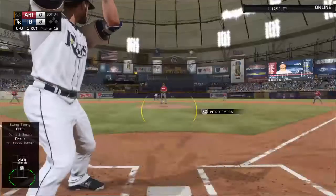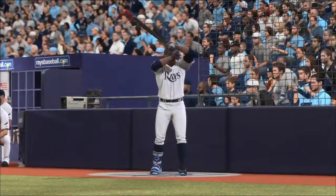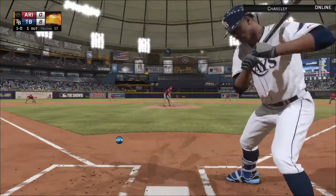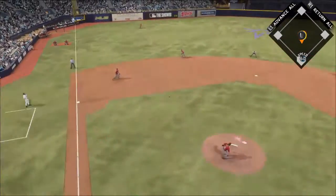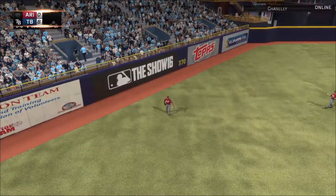Steven Souza steps in and perhaps looking to drive another one out of the park just like he did in the second. Curtis Granderson will move into the on-deck circle now to try to get something started here with one gone in the inning. First pitch fastball off the plate there, and it's ball one. Skied in the air to straightaway left. Crawford on the move. He hauls it in without any trouble, and there are two away.